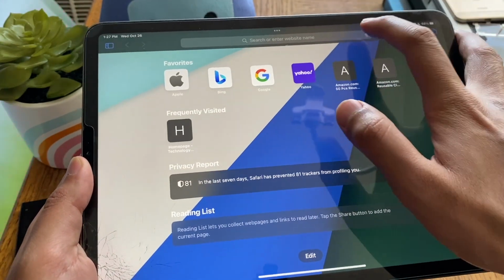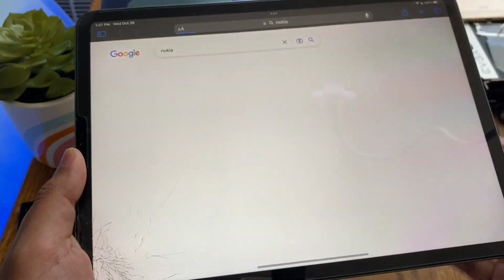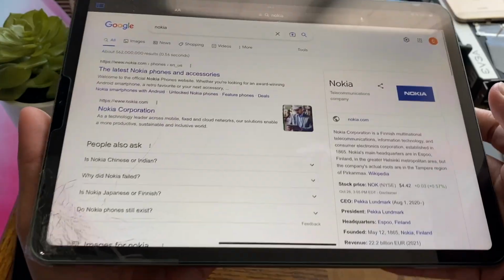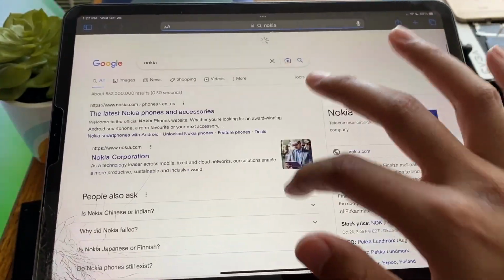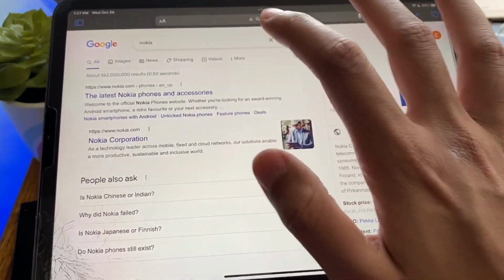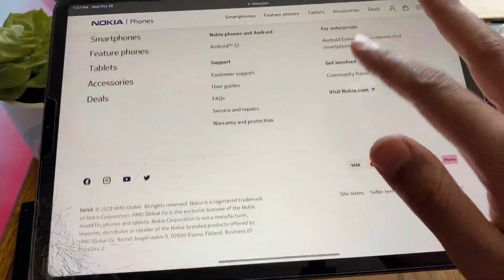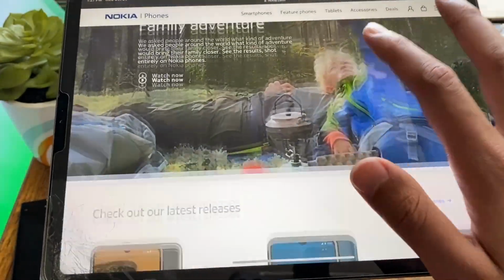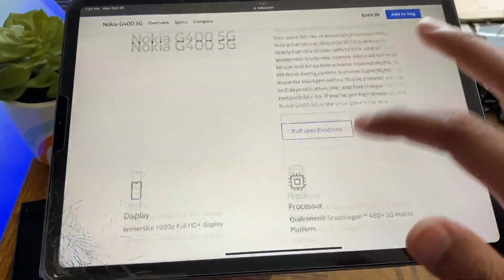Let's go to Nokia's website. So Nokia, there we go. Here's the browser, works just fine, scrolls just fine. Let me hold it like that so I don't touch the screen. There you go, loads and all that stuff just fine, scrolls just fine as well. Let's go to Nokia's website here. There you go, loads almost instantaneously. All the animations and everything load just fine. Let's see, G400, there you go.